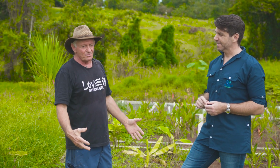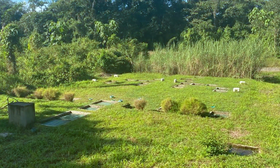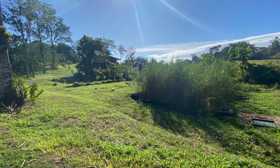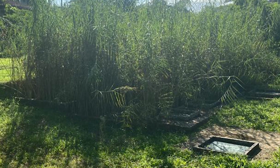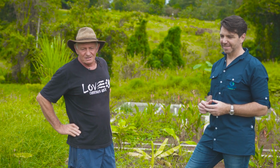So it's very low maintenance. We don't have any worries about power going out or anything like that. To me, at the beginning I was very skeptical about it, but I think it's the way to go, with no complications with pumps or with chemicals and balancing the chemicals. I think it's a much more natural system to use.